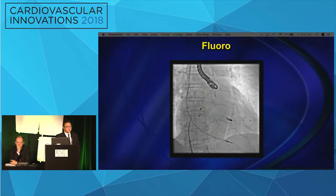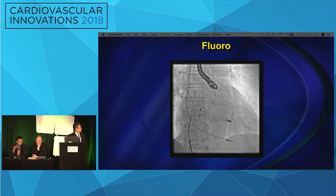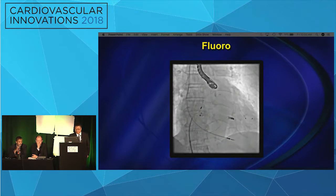I think we had to close an appendage with a Watchman like this, but it was very hard once we got through, because we got through at an angle to make sure that we were able to still deliver the Watchman in place. But it is doable, but you're right, imaging is definitely needed.